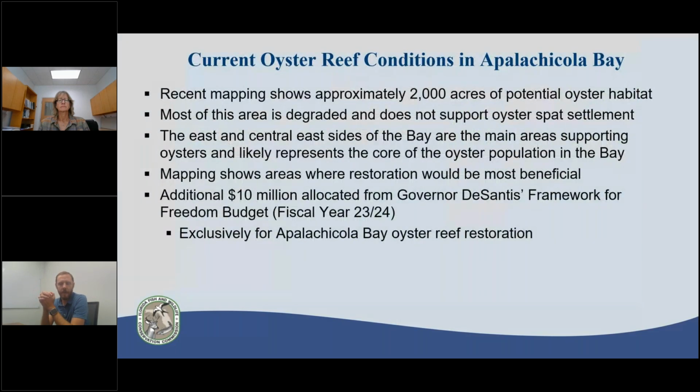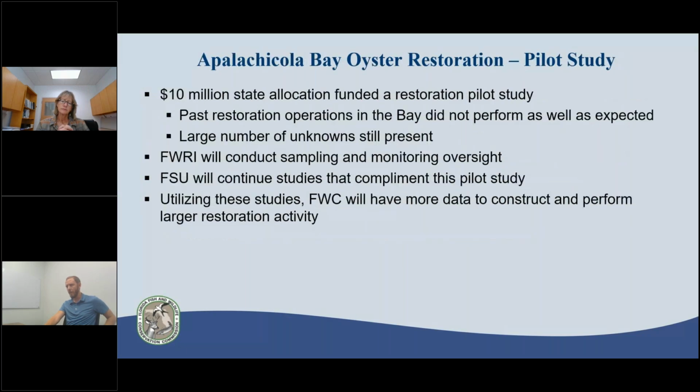Again, this mapping effort was very beneficial to help provide us the locations of where restoration could be done. Last fiscal year, we did receive a $10 million state allocation from Governor DeSantis' budget that was exclusively for oyster reef restoration in Apalachicola Bay. So we were able to utilize a good chunk of funding that we were not expecting, but we could certainly use. Utilizing that $10 million, we determined the best use of it would be to fund a restoration pilot study.